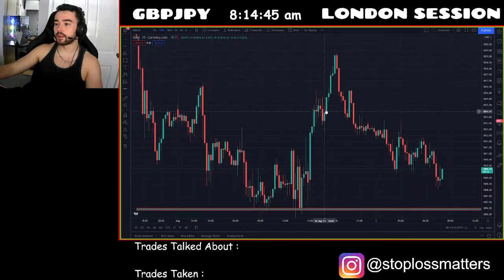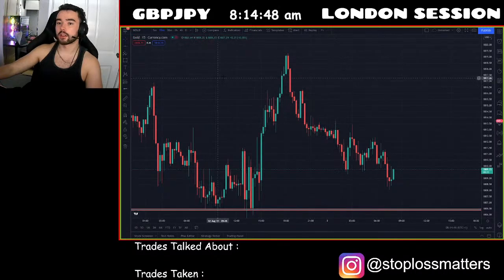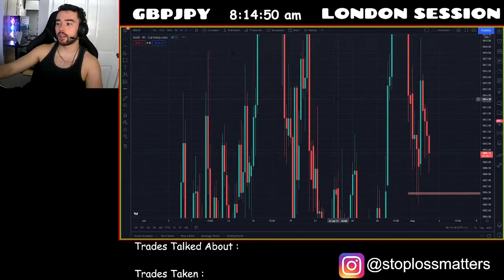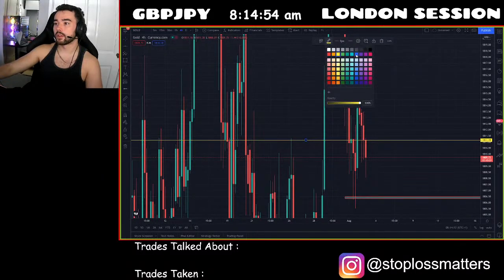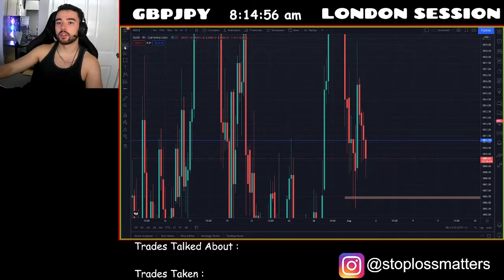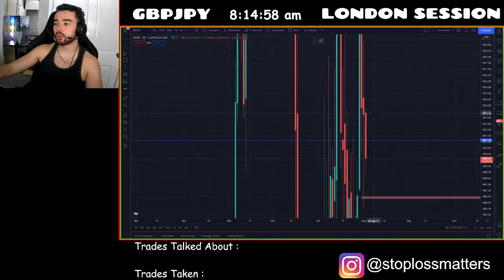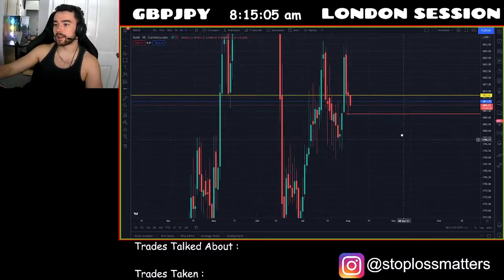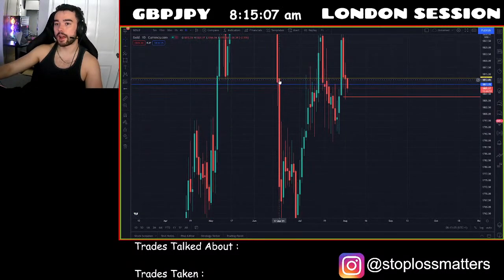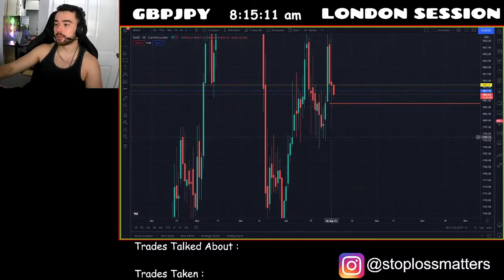Made support right here and then started blasting off. That's nice. Lovely. And the 4 hour, let's just put this back on before I do it. It stresses me out if it's not on. Yeah, it's looking pretty nice for some continued sells, but it's just this kind of area. We need a solid candle like this, a daily, just to blast through that zone, because it's pissing me off now. 1793 was the kind of zone I'm looking at here.